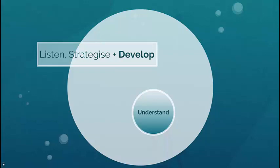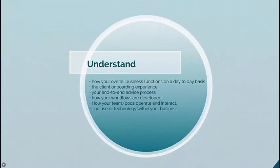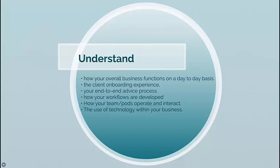Our goal is to listen, strategize, and develop. We conduct a gap analysis within your financial planning business in order to fully understand how your overall business functions on a day-to-day basis, what your client onboarding experience is, how your end-to-end advice process works, how your workflows are developed, how your team and individual pods operate and interact with each other, and the current use of technology within your business, and also what you'd like to implement and where you'd like to be in the future.